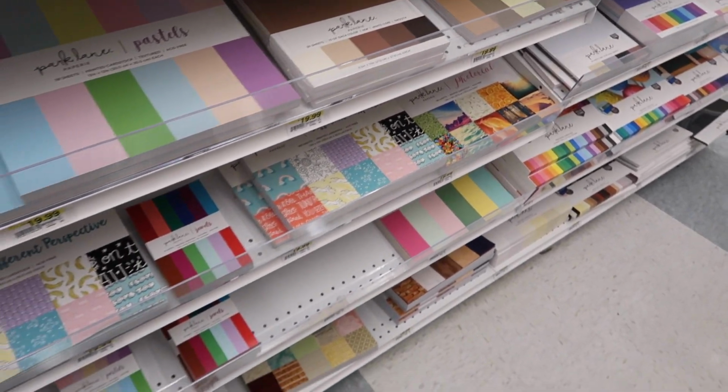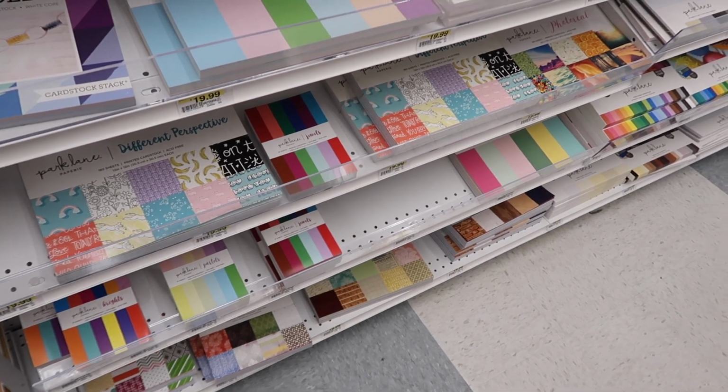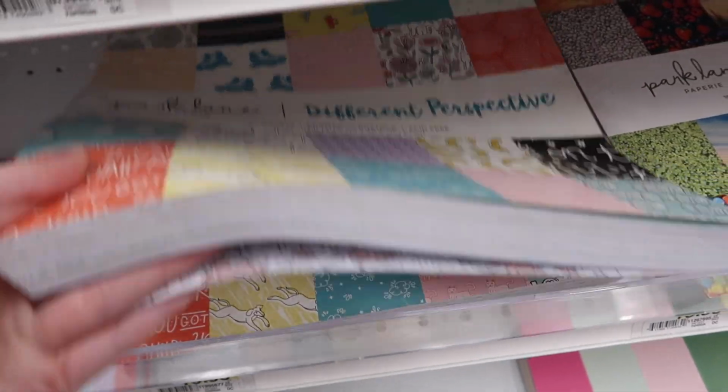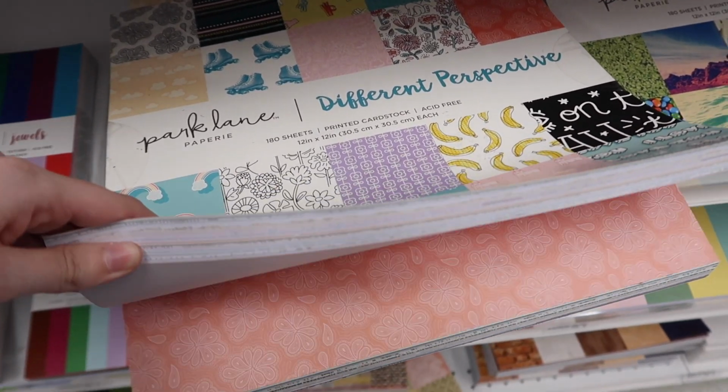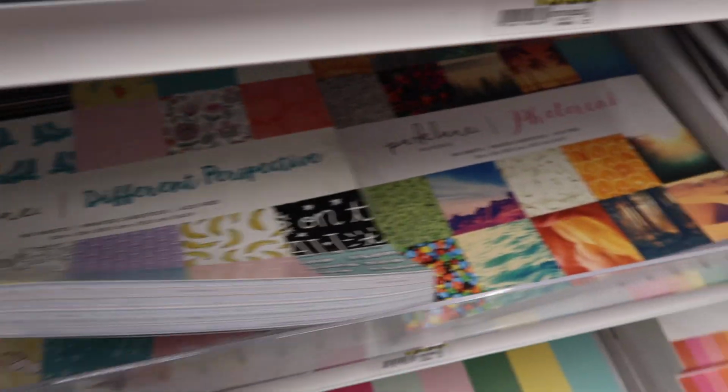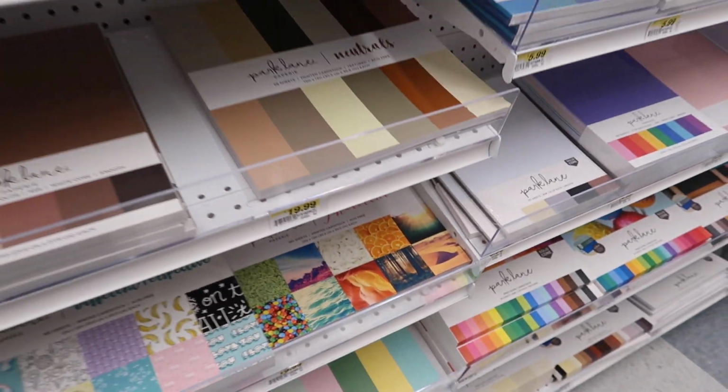So we have Amy Tangerine and more. I meant Amy Tangerine like paper pad. This one's not from Amy Tangerine. It's actually a Park Lane one. Lots of fun colors like Amy uses, and lots of other Park Lane papers as well.